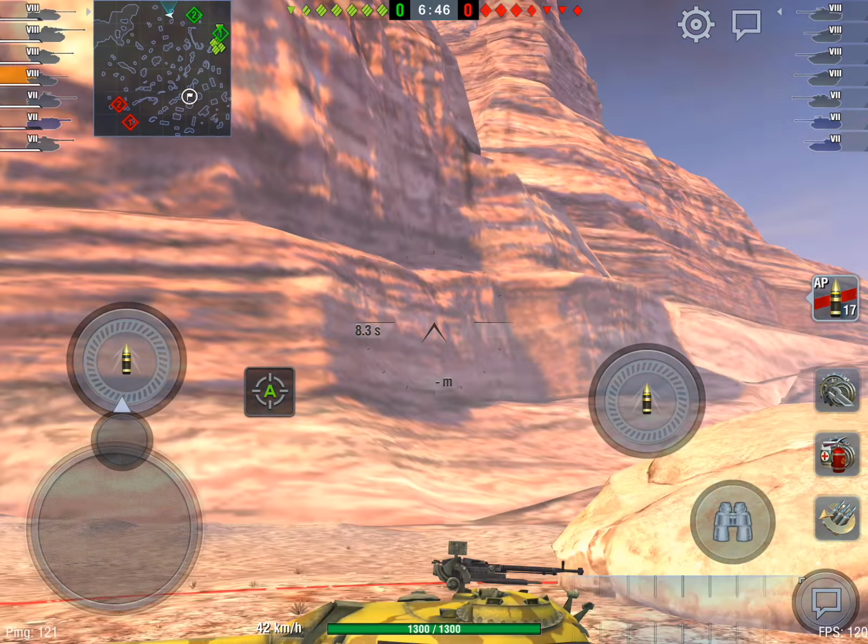Tough tank that to pen. The average pen he's going to need to get through that frontal armor on the IS-3 defender is 193. I know because I've looked at it bloody well often enough when talking through tournaments and the toughest tanks at tier 8 and all that kind of thing. So he's going to have to fire APCR. There's no two ways around it.